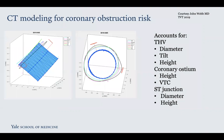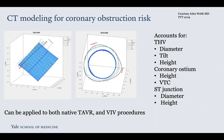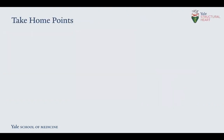I'll finish here just talking about some interesting things that are going on. We're now developing CT modeling for looking at coronary obstruction, both with the first transcatheter valve and with the second one. There are some very interesting models that are out there. We now have software where we can take a valve and insert it into our CT scan, play with the native leaflets, and, in essence, do computer processing using lots of data points from how it's come, to try to predict how this valve is going to interact with the native leaflets and what's going to happen to the coronaries. It can be applied to both TAVR and valve-in-valve procedures.